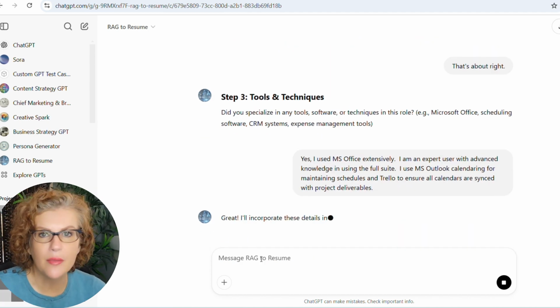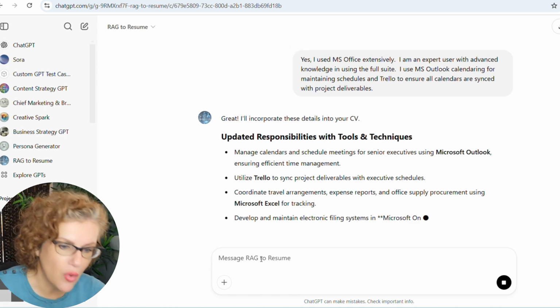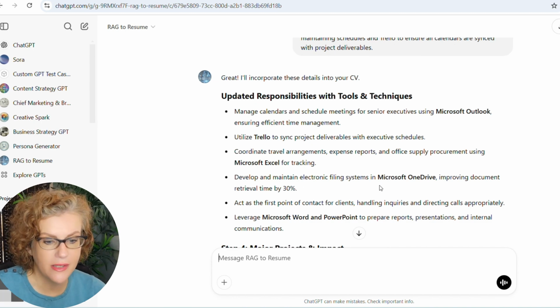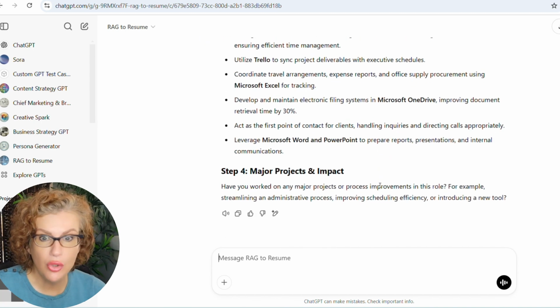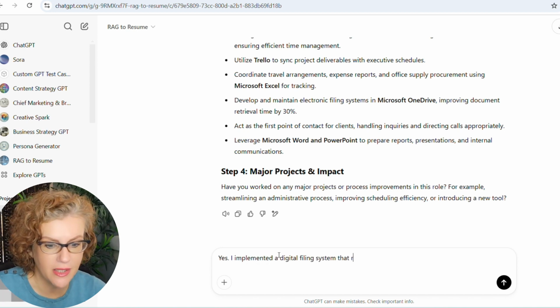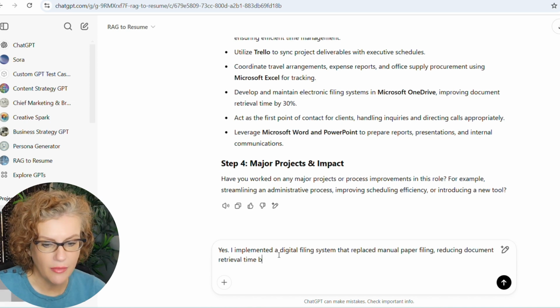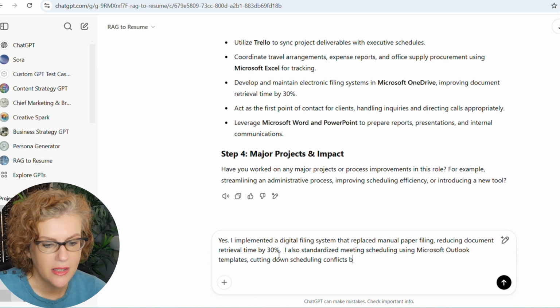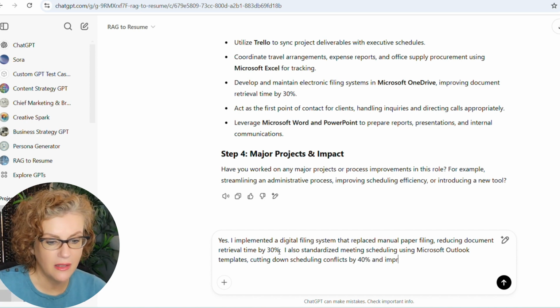So there we go. There's a little bit of like, what are some of the tools that a person uses? And then it's going to incorporate that into the CV, right? And you can see it's added a couple more bullet points to what was already existing. Have you worked on any major projects or process improvements? Yes, I implemented a digital filing system that replaced manual paper filing, reducing document retrieval time by 30%. I also standardized meeting schedule using Microsoft Outlook templates, cutting down scheduling conflicts by 40% and improving executive availability.